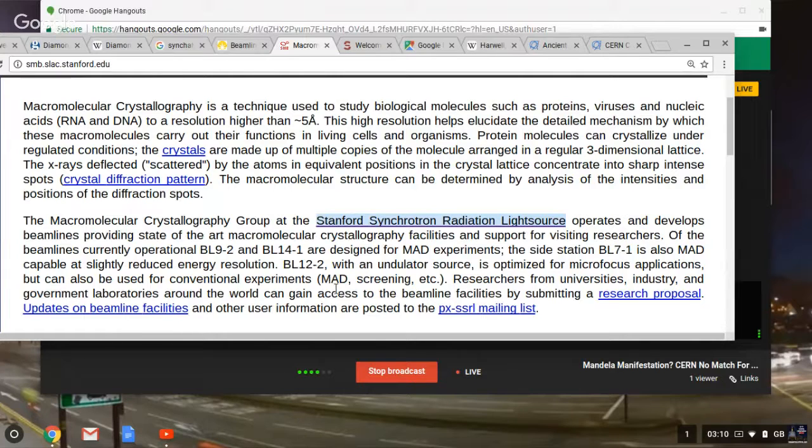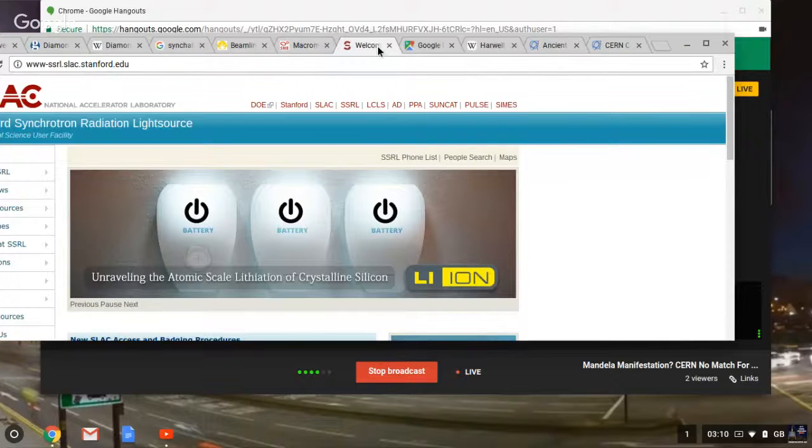I wonder what MAD means. It can't always be mutually assured destruction, but that'd be M.A.D., was it not? Not sure. Researchers from universities, industry and government laboratories around the world can gain access to the beamline facilities by submitting a research proposal. Updates on beamline facilities and other user information are posted on the mailbox there. Right, this one that we had open here.